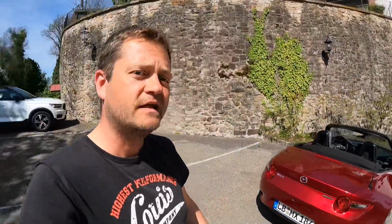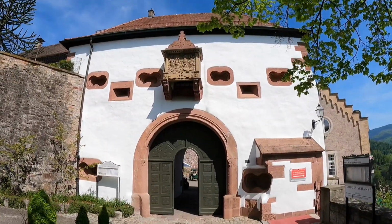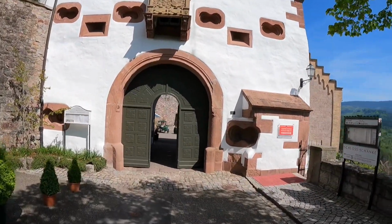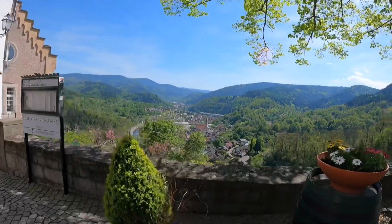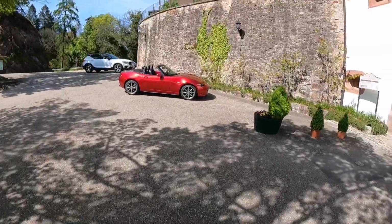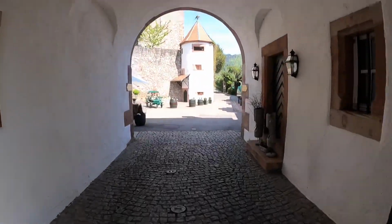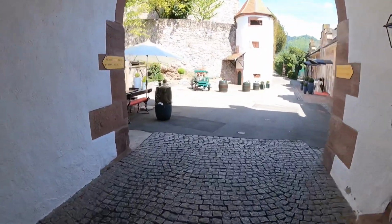Okay guys, we are at Castle Eberstein, Schloss Eberstein now, and let's see if they have a nice cappuccino or something. I think I'd like a cappuccino now. Have a look here, how beautiful is this, how picturesque, and have a look at the view. What a view guys, huh? What a car. And actually, what is inside here? Have a look inside here. What is here?